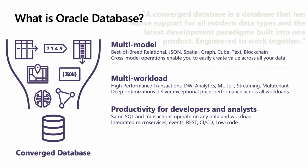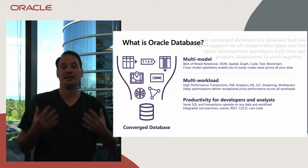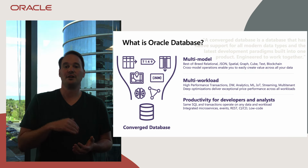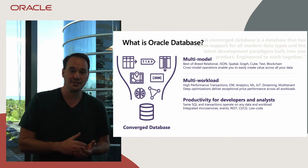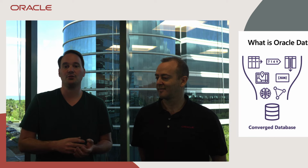Hi. So what is Oracle Database? Oracle Database is a multi-model, multi-workload converged database. That means it allows you to have multiple data models in the same database, applying any workload on top of that data. That in turn gives developers a huge productivity booster. It allows you to have the same SQL and same transactions on microservices that are either dealing with JSON, spatial, relational, or other formats, and even REST enable them.